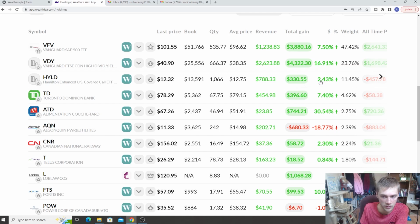Same with HYLD, we're up 2.43%. So obviously these funds will grow over time as those dividend yields pay out. TD is 7.4%. Obviously the banks have had a bit of a rough year, but long term the banks are some of the best investments you can make. They're also actively growing their dividends and doing cool things, and they will recover. Like, don't worry about the banks. I know people talk about the banks. I don't think the banks are going anywhere anytime soon.